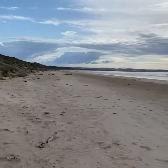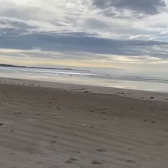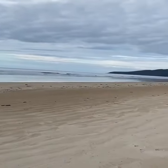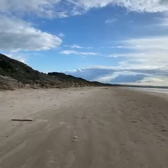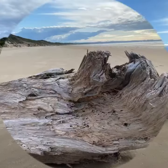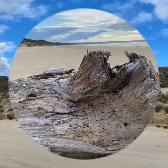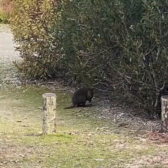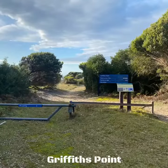There are 3 points where you can park your vehicle and walk to the beach, and this is the spectacular view that you will see. There is a bit of driftwood up on the beach, and that's about it, apart from cuttle bones. Certainly very pristine. 2 things you will see a lot of, though, are pademelons and Bennetts wallabies. These little fellas, like this one here, are pretty much everywhere around in this location.